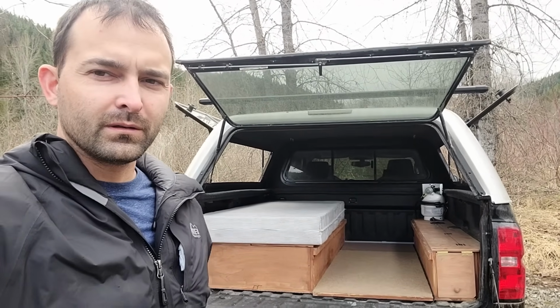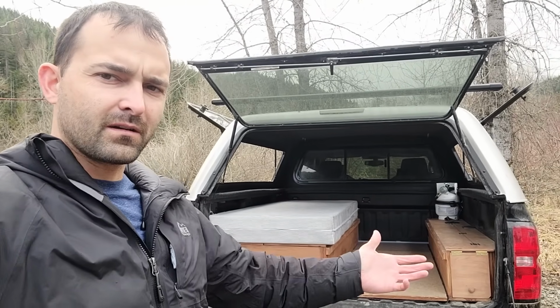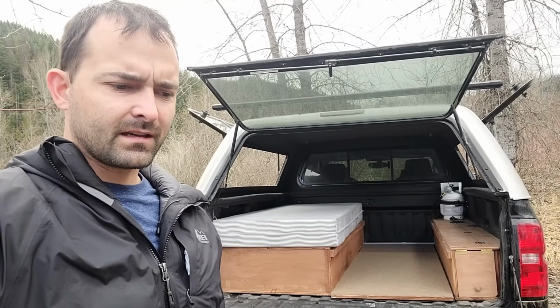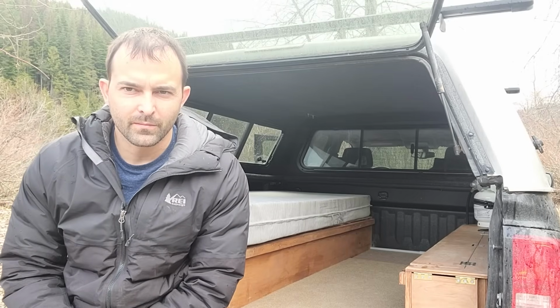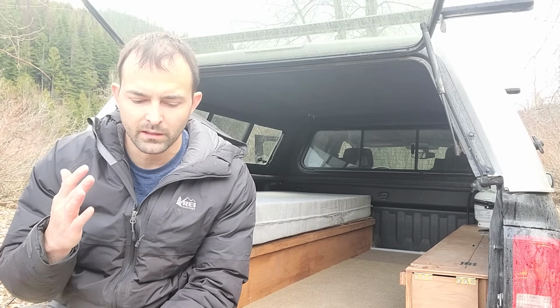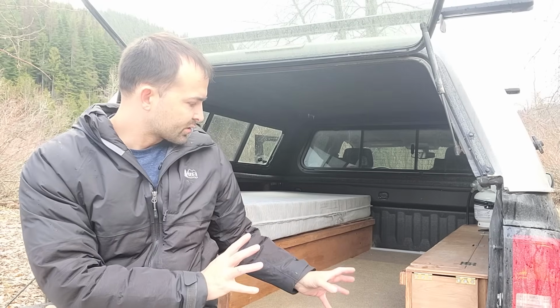This is kind of an overview of why I built it and the features of this camper and the topper, how I made those decisions, and we can go into more if you want in another video. Just let me know. I usually talk too much in this, but I'm going to give you the inspiration, the purpose, the goal for designing this truck.